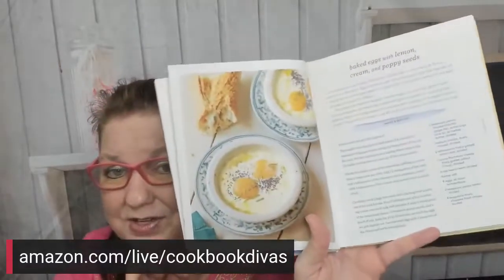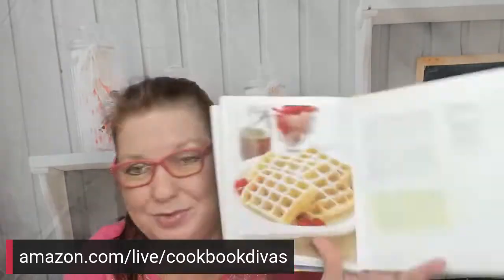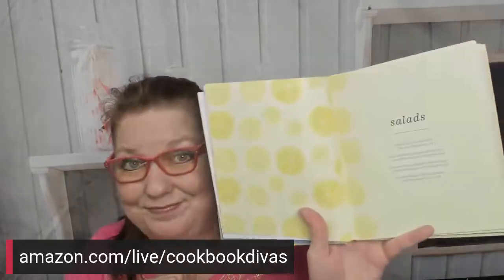Breakfast. Now the breakfast chapter only has 4 recipes. Baked eggs with lemon cream and poppy seeds, David's double lemon Dutch baby, lemon muffins with crystallized ginger, lemon cornmeal ricotta waffles. So here is the photography. Ooh, pretty. Lemon muffins, no picture. Lemon cornmeal ricotta waffles. Well, I would rather have a picture of the muffins than some boring waffles, personally.